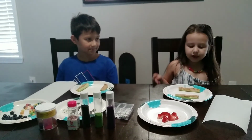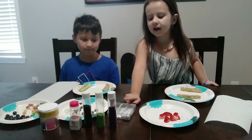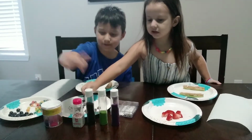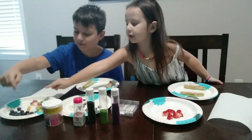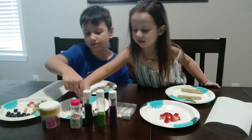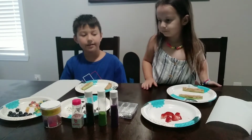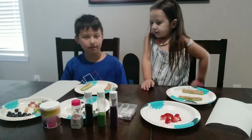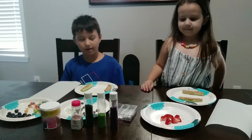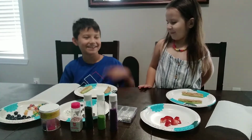Our mom gave us peanut butter and celery, strawberries, eyeballs, sprinkles, blueberries, cereal, more chocolate, and also it's good for like, you can always grab something while you're decorating them. So like that.